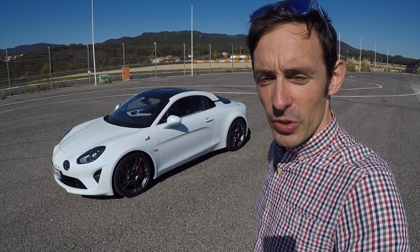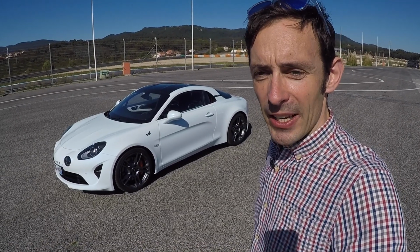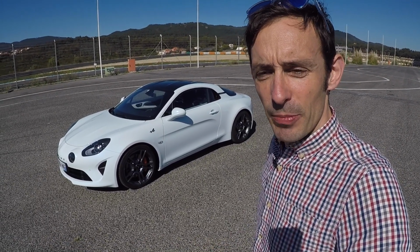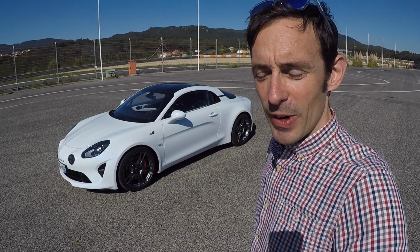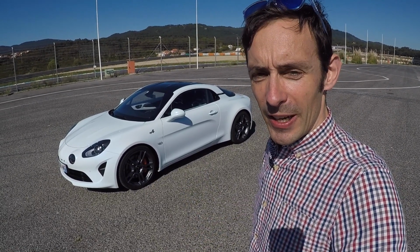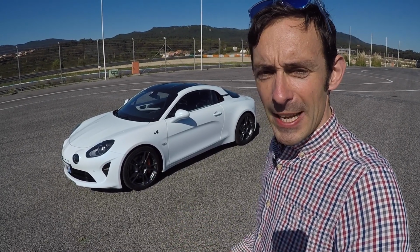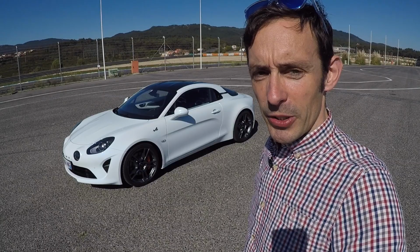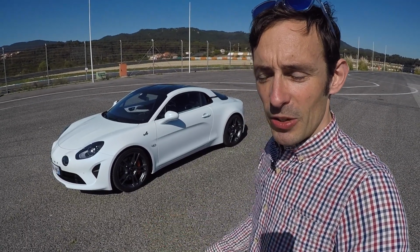Hello and welcome to Portugal, where I am here to drive the Alpine A110 S and ask the question: does it actually improve on the standard A110? And has Alpine done the right thing by making this car stiffer, more powerful, putting bigger tyres on it and all the rest? This might seem like a slightly strange question to ask, given that accepted wisdom has it if you want to make a sports car better, you do exactly that, don't you?